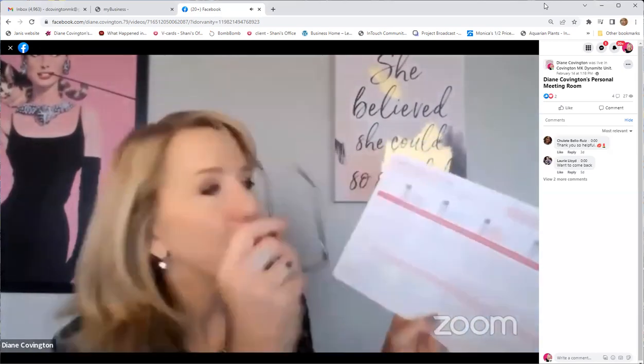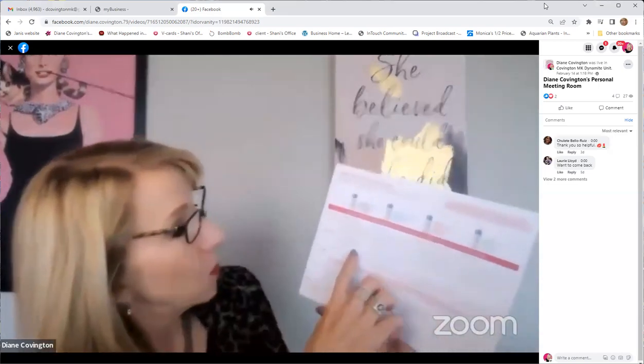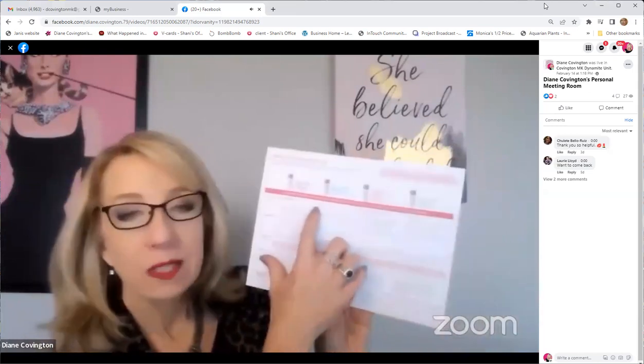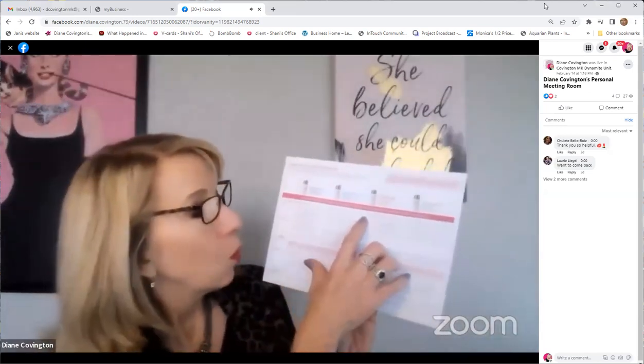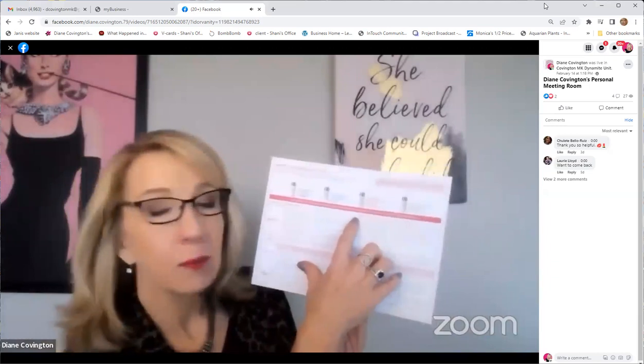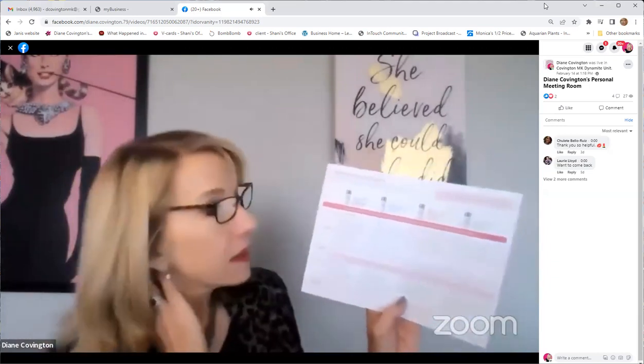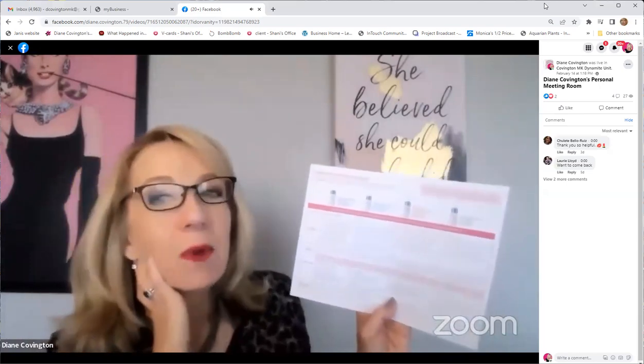Now, what I love about this sheet is it tells you what each one does. So we have one that specifically targets wrinkles and fine lines, one that specifically targets hydration, one that does uneven skin tone and brightness, or the smoothness, literally the texture of your skin. So it's asking your client, which of these 4 is the most important?